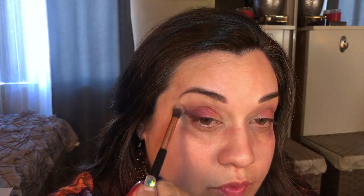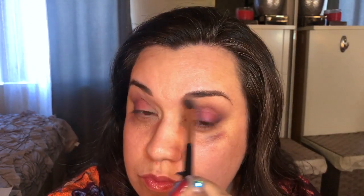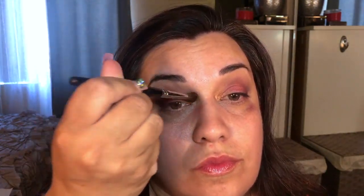So I'm going back in, just adding some more of that transition shade to kind of blend everything together. I take a little bit of the warm brown and deepen up my eyes, and it makes a really nice blend together. And then I grab some of this gold. This gold is insanely gorgeous. I could see just wearing this all over your eyelid and just being like, wow, insane beautiful. You can see there's a little bit of fallout, but I'm going to go back and clean that up.